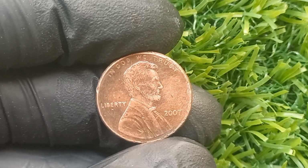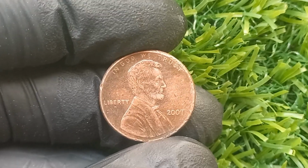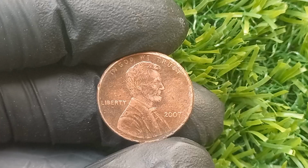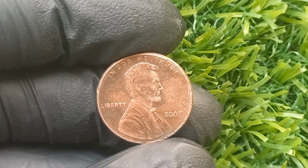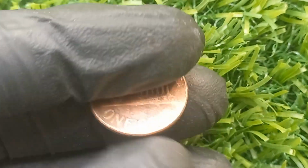And timing is everything. The market for rare coins fluctuates just like the stock market or real estate. And right now, the value of this 2007 Memorial penny is soaring. But this window won't stay open forever. Why now? And how can you be sure yours is the real deal?